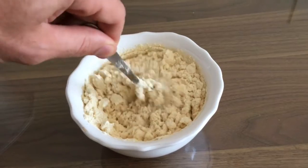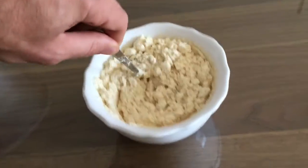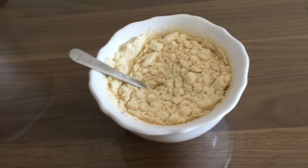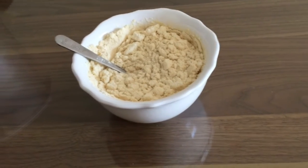What works really well too, instead of butter, is coconut oil. So good. Anyway, I'm going to eat this right now and then I'm going to show you what I'm going to be drinking during the workout.